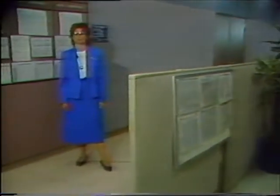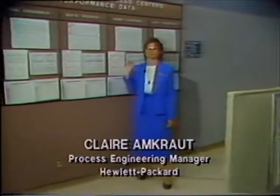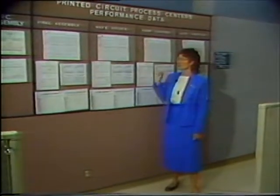This is our hand load line, and these people use statistical quality control to monitor the process quality in their area. This gives them feedback on the process quality so they can take action to improve their own process. And the wall you see behind me is actually the display of process quality and statistical quality control tools for all our process centers. In particular, this is the wave sorter process.